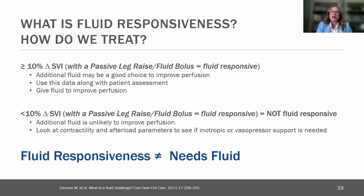So we would then look at contractility. We would look at afterload, some of those things that Lisa already mentioned, to see if a patient needs maybe vasopressor therapy or inotropic therapy.